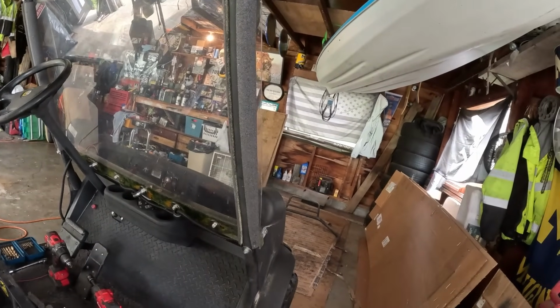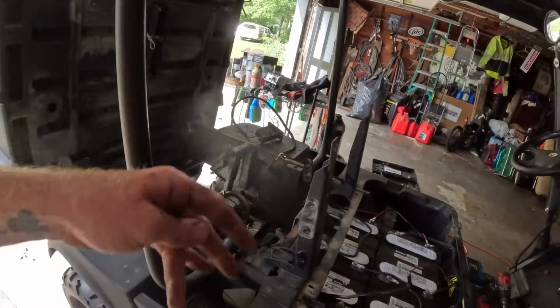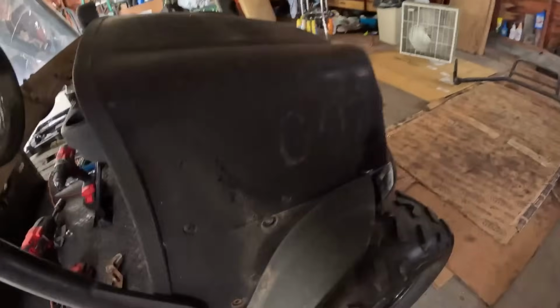Even though, that's probably what I should have done. I should have taken this off instead, but I wanted to get this off for the seat. I should have left that all on and sprayed it. That's what I should have done, but I didn't. I mucked up, because I broke two of these stupid screws, these bolts, out of here.